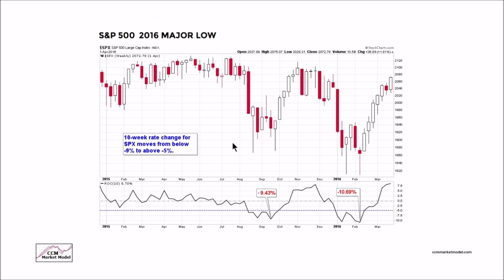2015, 2016 shows us that sometimes this is a tradable signal. 10-week rate of change in 2015 near the low in the S&P 500 moves from below -9 back above -5 near the low. Helpful. The problem is this move is fully retraced. And then at the low that actually holds, we get the signal again. S&P 500 10-week rate of change falls below -9 and eventually rallies back to 5, and this low does hold. And in this case, our low in 2015 comes September, October. The low in 2016 in February.